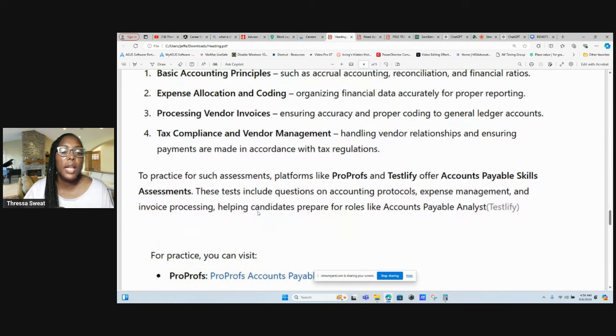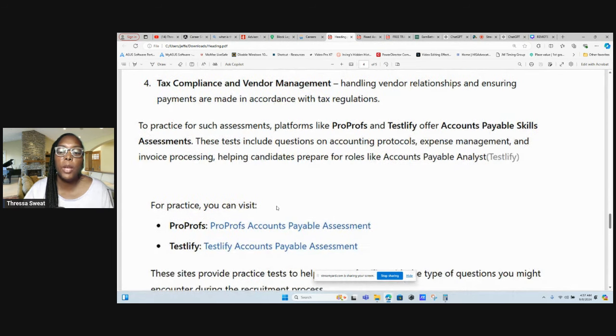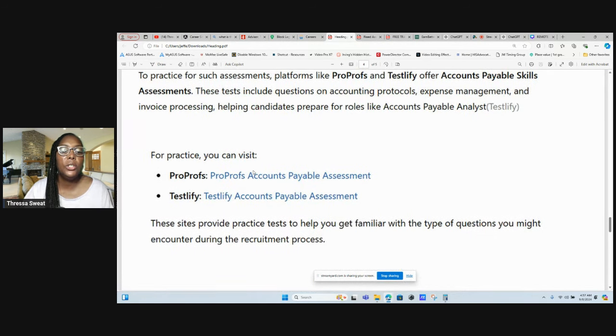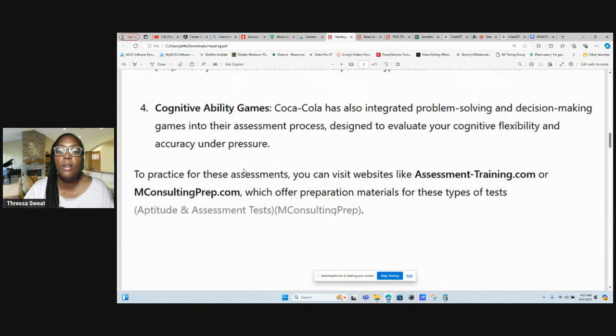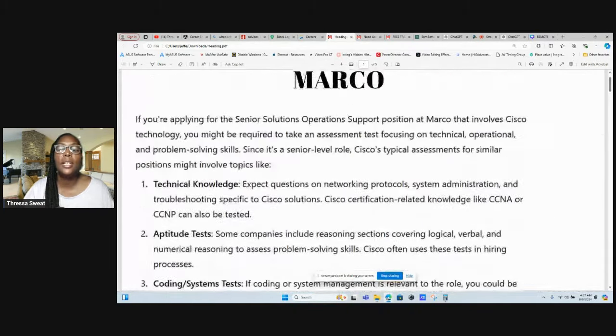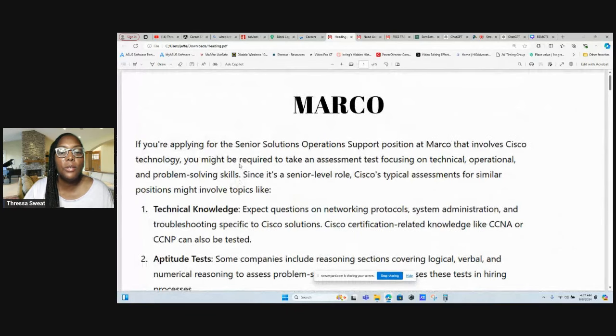To practice for such assignments, platforms like ProProfs, all of this here, offer accounts payable skills assessments. These tests include courses on accounting, protocols, expense management, and invoice processing, helping candidates prepare for roles like accounts payable analyst. Here are the websites that you can go to and practice for free, just in case you have to take a job assessment for each job that I discussed in this video. Again, I'm here to help you as much as I can to pass this assessment if you have to. It gives you some ideas on what to study for and what areas you need to understand in order to ace the assessment, okay?